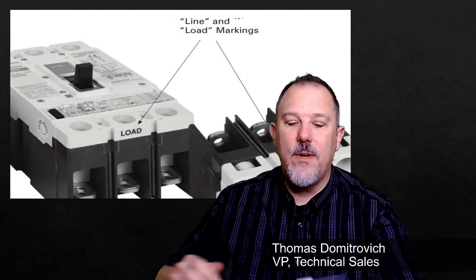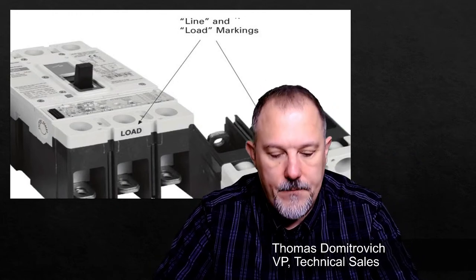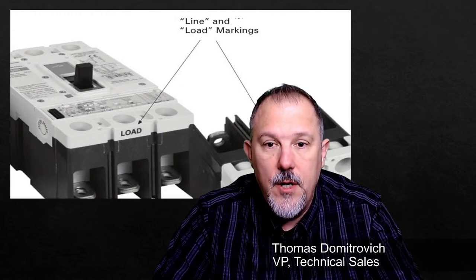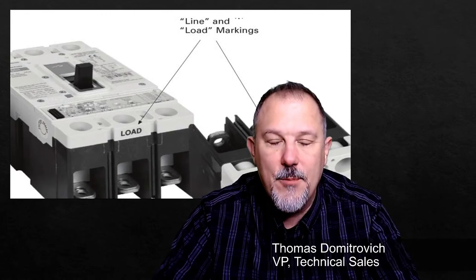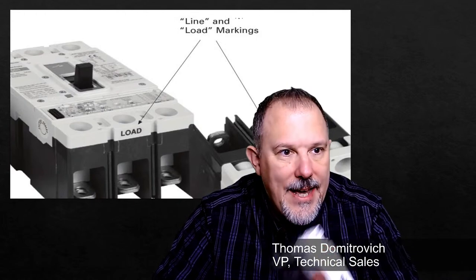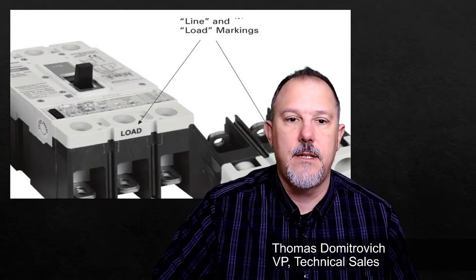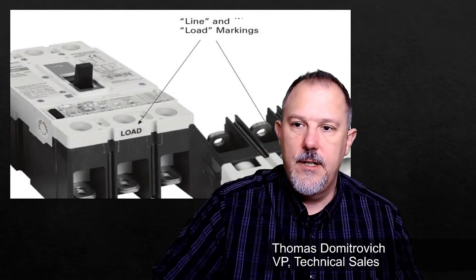But remember, what is the circuit breaker's worst enemy? It's not the fuse. It is heat. When I take continuous current through this device, I'm going to generate heat. So when you look at the catalogs for a continuous current rated device, I'm just going to do a search on my hard drive.